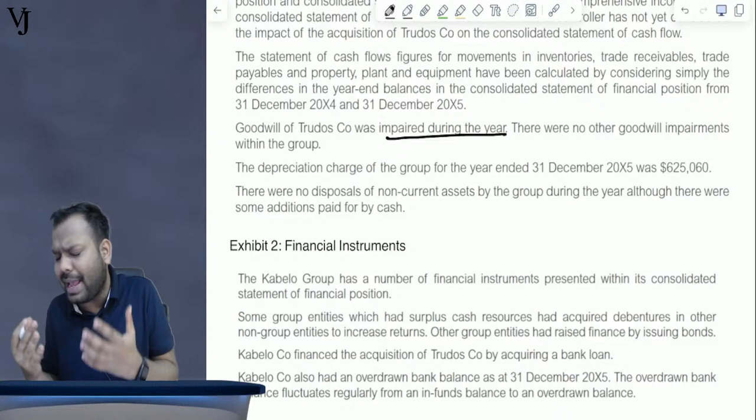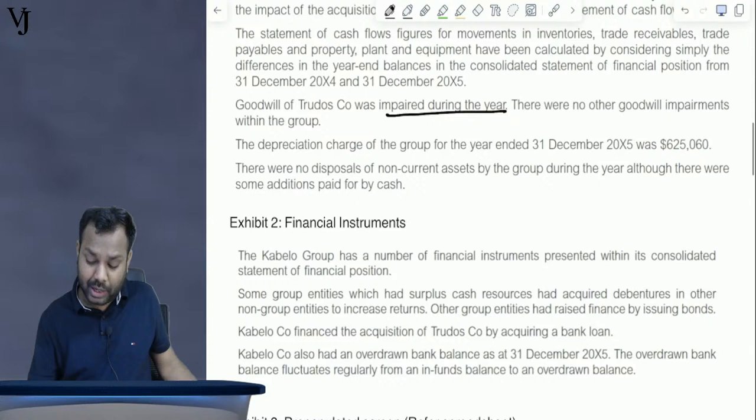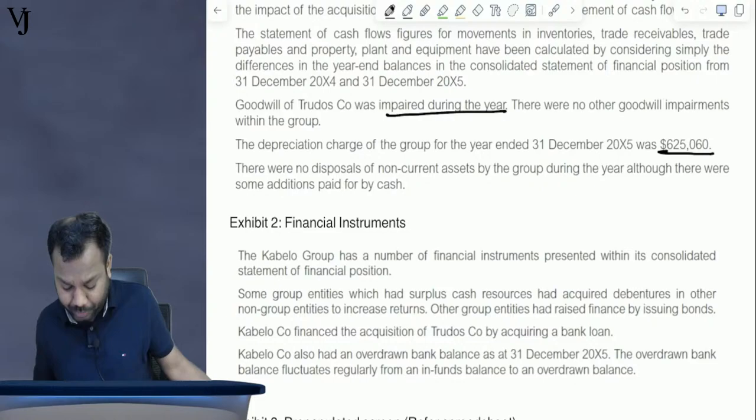Sir, how will I calculate it? Just read the question first of all clearly. You will get the answer to each and everything. Then, there is no other goodwill impairment within the group. The depreciation charge is this much. There were no disposals of non-current assets by the group during the year, although there were some additions paid for by the group.